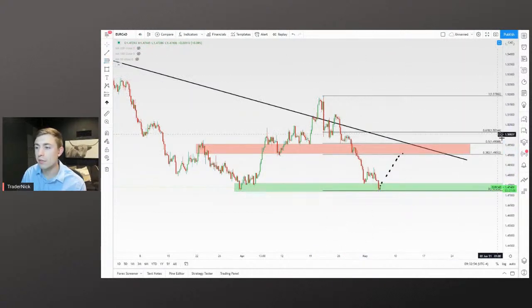Yeah, so that 38.2 looks very interesting. 38.2 to the 50% retracement. That'd be where I'd be most interested.